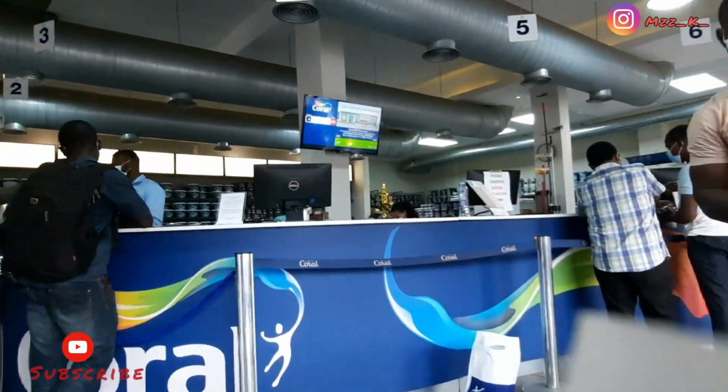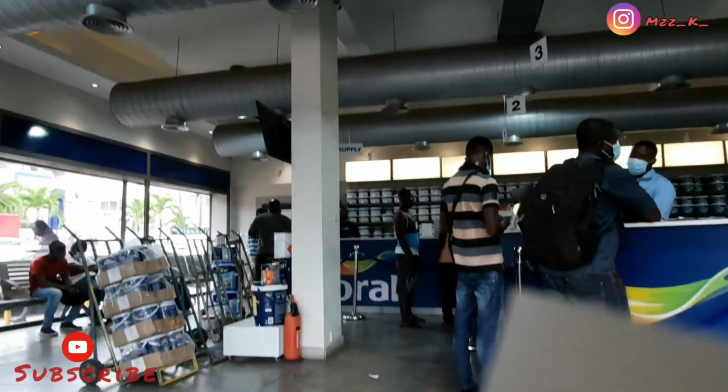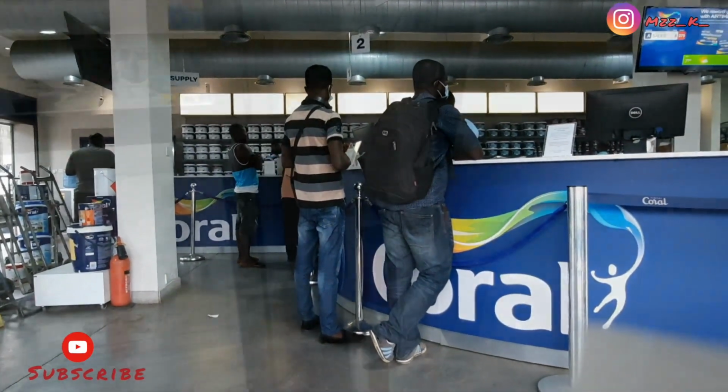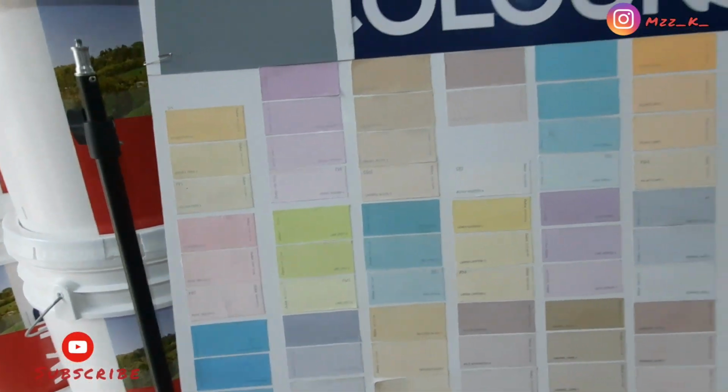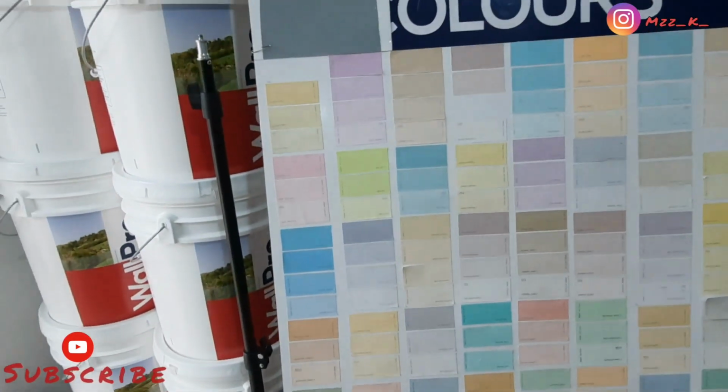So that's what you see me doing here, waiting for my turn and all that. I bought a number of things from this place. All the things that we used for painting, apart from the paint, I bought from Coral.